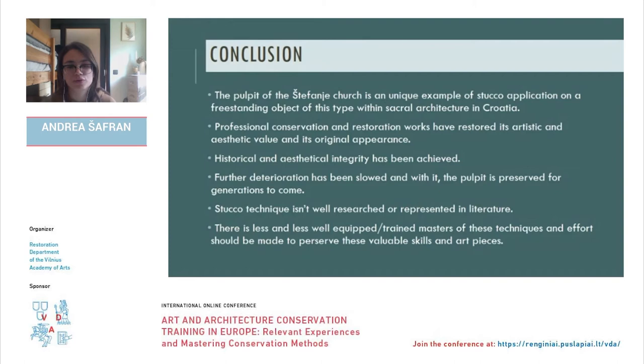About stucco technique, I would say it isn't very well researched or represented in literature, which is why I chose this to be the subject of my master thesis. And I realized that there are fewer and fewer well-equipped, trained masters of these techniques. And I think efforts should be made to preserve these valuable skills and art pieces. So I hope we can achieve that together. That's all. Thank you for your attention.